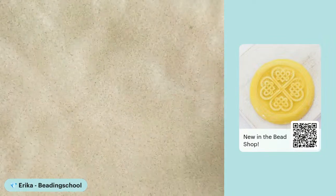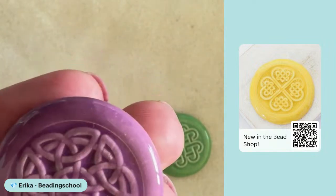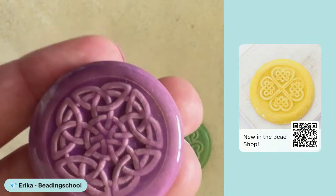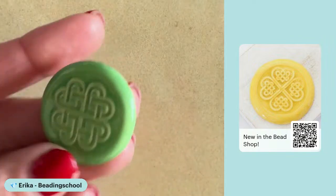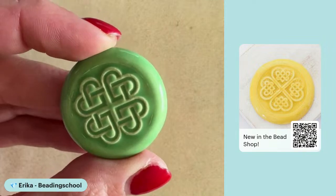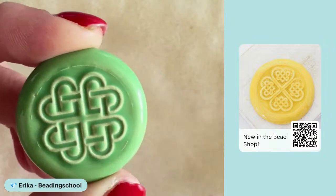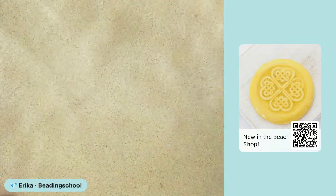I have two other cabochons here. This is the amethyst Trinity knot circle, an absolutely beautiful one. And thank you, dear Miriam. She says this earring is fab. And then I have here also the green color with the Cayley heart. There are like 4 intertwined hearts in it, it seems. Ireland captured my heart.